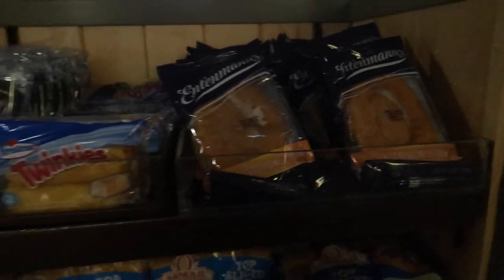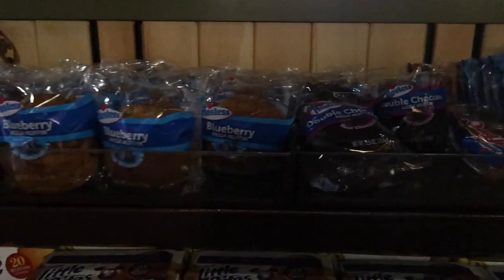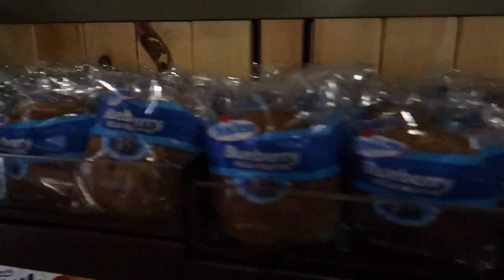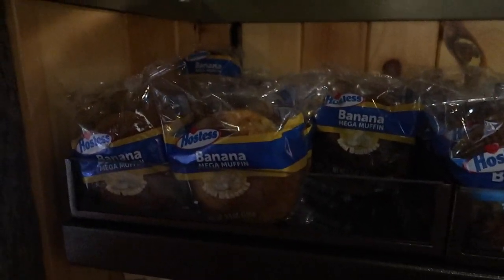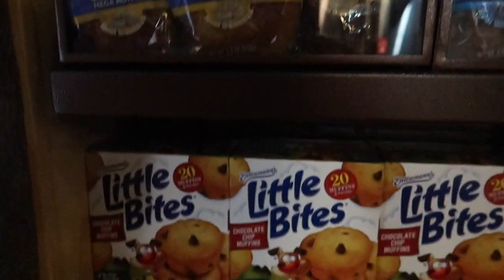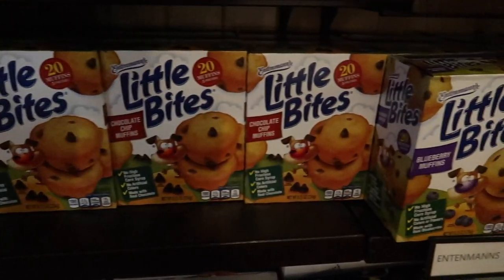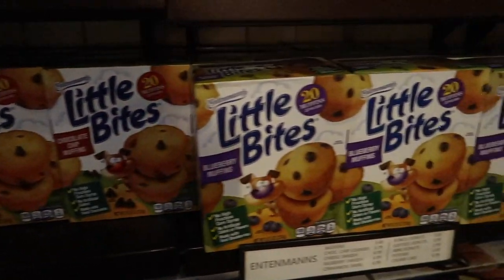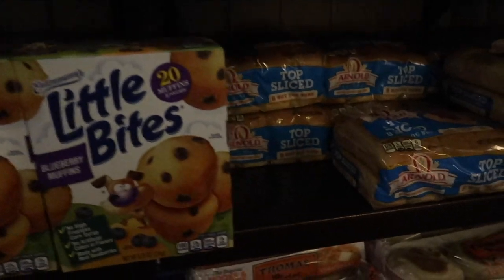Entenmann's snacks. Oh, these are the goodies here. Lots of goodies. Blueberry mega muffins. I like blueberry muffins. Ooh, banana. I like those too. Looks like chocolate chip muffins are the popular ones.